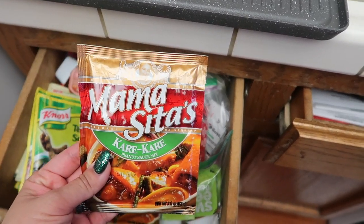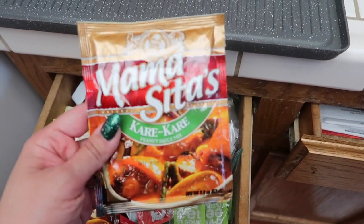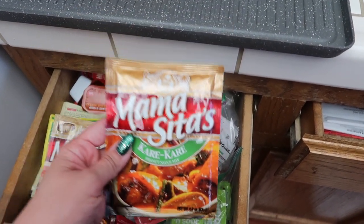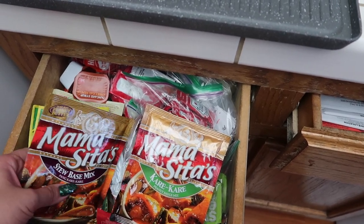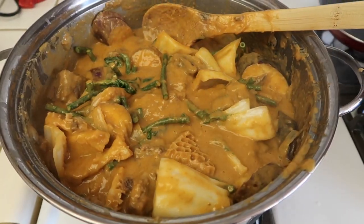I have this one too. I think these are the same. Sometimes I can't find this one, kare kare. It says kare kare, but I think this is the same thing. It says on here, it says four kare kare, so I don't know what the difference is. Here is the kare kare.